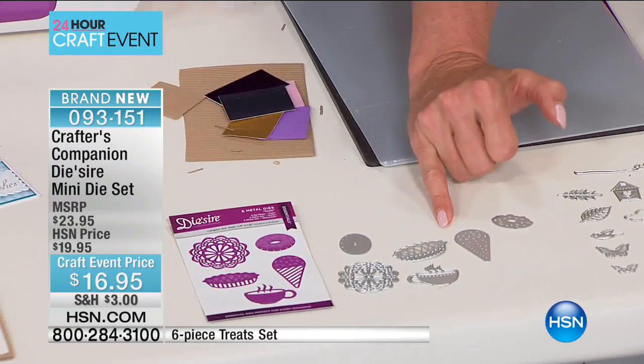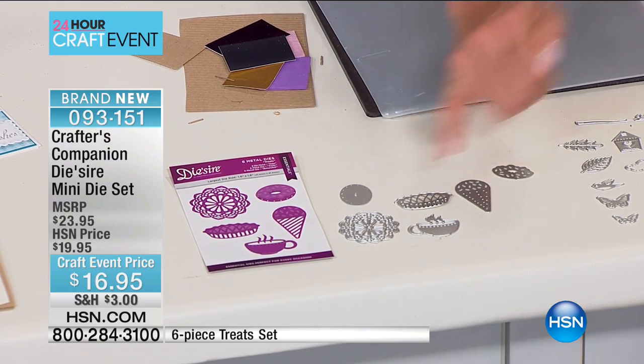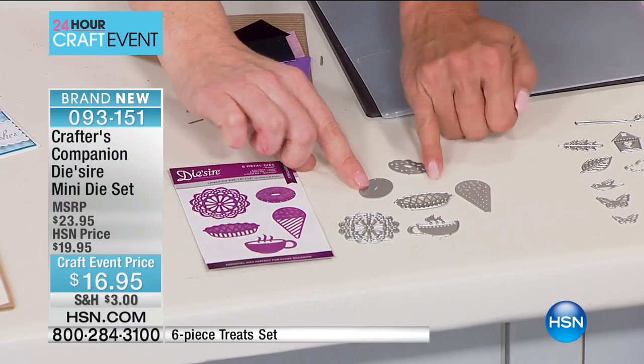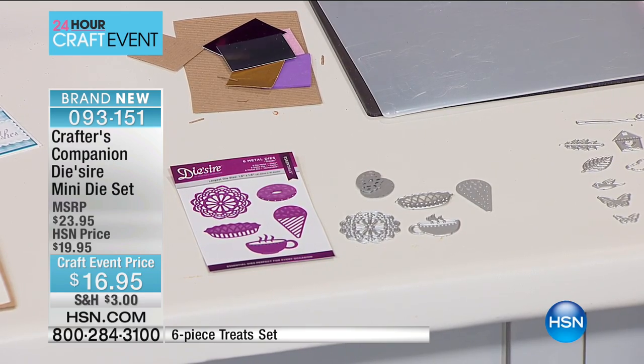The other one is called Treats. So it's a donut, an ice cream cone. It's a pie. It's a coffee. What's that one, like a doily? The doily for underneath, when you want to present your apple pie. Is that the other part of the donut? This is the bottom of the donut. This is the sprinkles. Oh, stop it. I can't stand it. Let's cut it out.